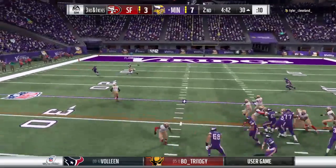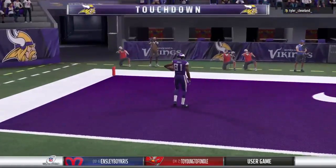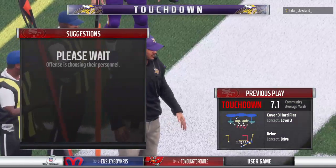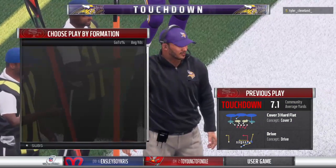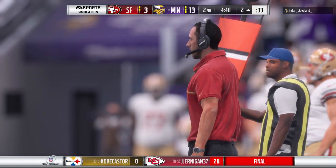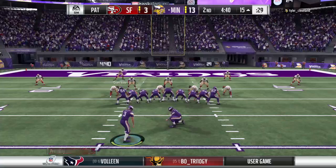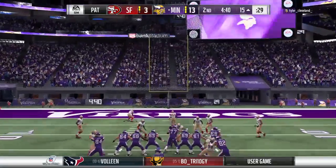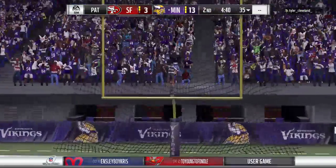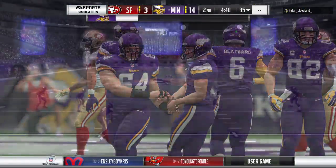To throw is Garoppolo. That is caught right at the 10-yard line. Touchdown, Vikings. That score was not a game clincher by any stretch of the imagination, but the other team now has to be careful to not let this game begin to slip away. And this one's right through to make it a 14-3 ball game.